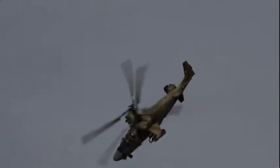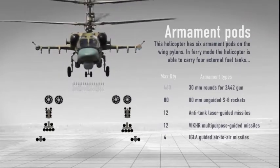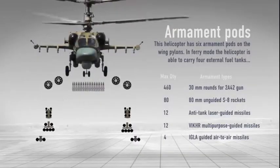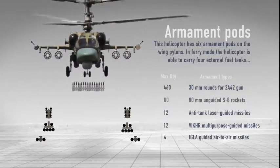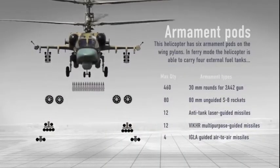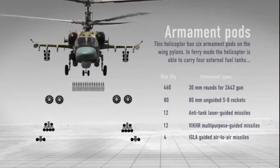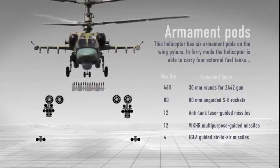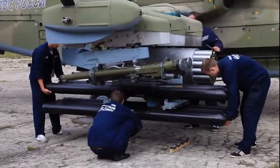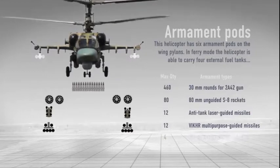The helicopter is equipped with powerful modern weapons: a movable 30mm 2A42 cannon with 460 rounds, S-8 unguided rockets with heat fragmentation warheads, up to 80, Vikhr and Attack-type air-to-surface missiles. Up to 12 such missiles can be installed on board the Ka-52 helicopter. Igla-S air-to-air guided missiles, up to 4.